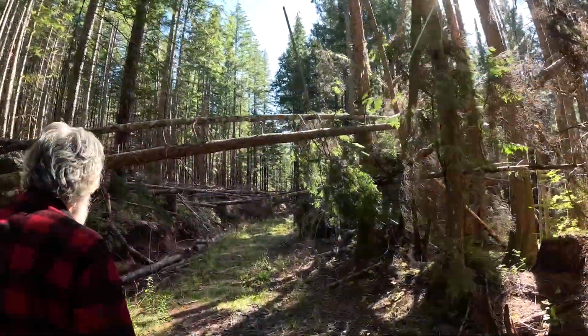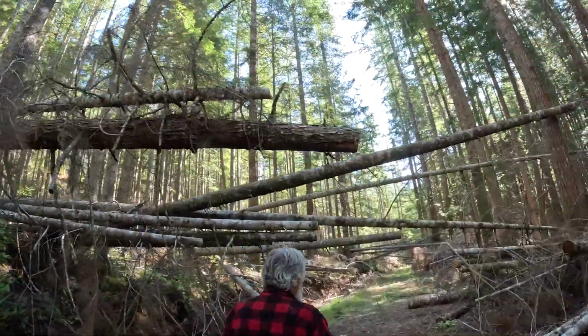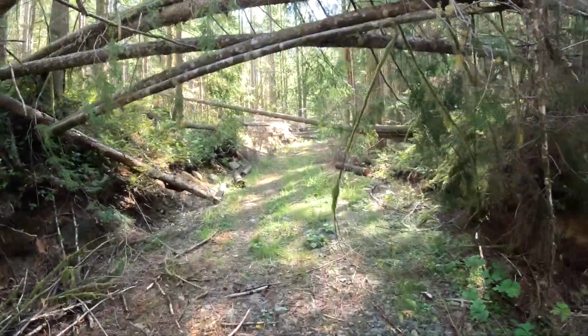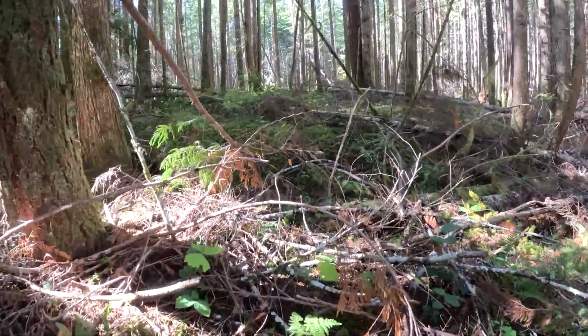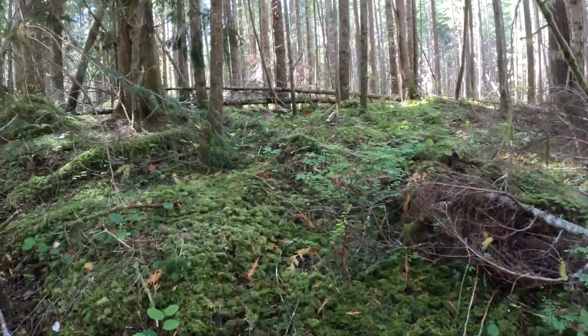This is some major blowdown through here. The clearance. Look at all this wood. We'd probably make it to about here. But this tree, this cedar down, that's too low. We wouldn't make it underneath that with the roof rack and everything. Before I go grab all the gear, I'm just going to take a look here.